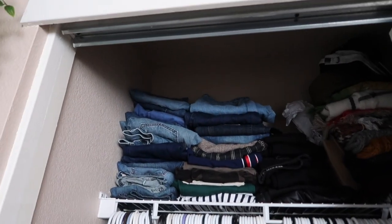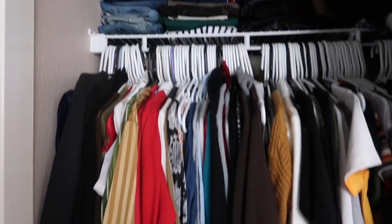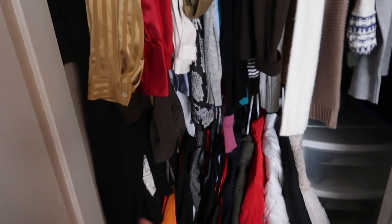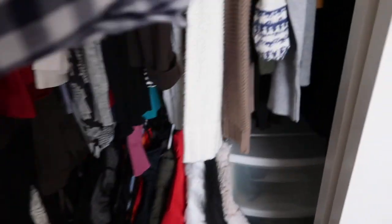And then on this side, we have all my jeans that I don't really wear because when do you ever see me wearing jeans? But I have so many. And then sweaters, shirts, all hung here. And then all my jackets and sweaters are also here. But my hoodies and everything are in this trunk. But those are my jackets.